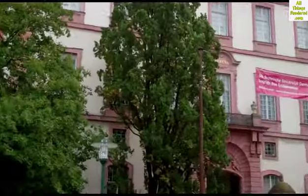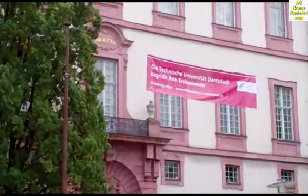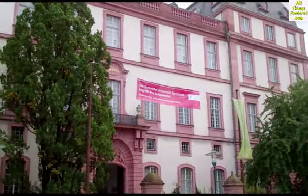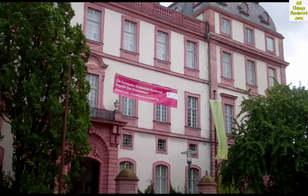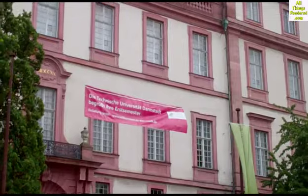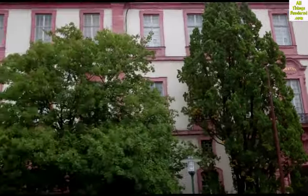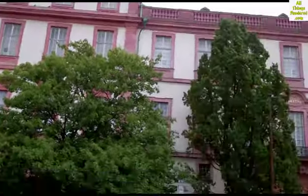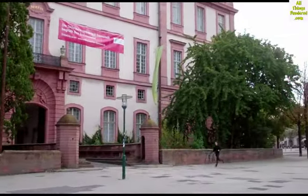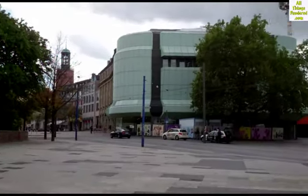And over here you see the main Schloss of Darmstadt, or castle. This would have been the castle in older days, and now it's used for the university's library and some public office space, government office space. And this is just off the Luisenplatz, not very far away.